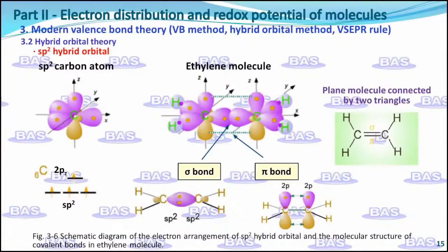Two sp2 hybrid orbitals form bonds with two hydrogen atoms, and the remaining one sp2 hybrid orbital is connected to the sp2 hybrid of another carbon. The hybrid orbitals overlap head to head to form a sigma covalent bond, and the remaining pz orbital forms a pi covalent bond with the pz orbital of another carbon by shoulder-to-shoulder overlap.